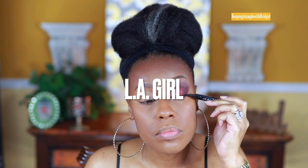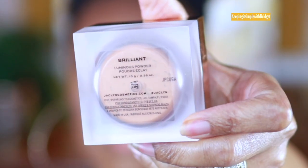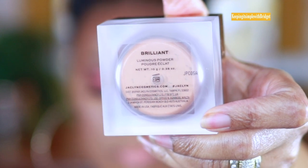For an eyeliner, I'm going to use this NYX ink eyeliner and apply that. Next, I'm going to apply my mascara and lashes. And to get a really soft, beautiful, glowy look, I'm going to go in with my Jaclyn Hill Luminous Powder in Brilliant. And this provides a really soft, subtle glow.